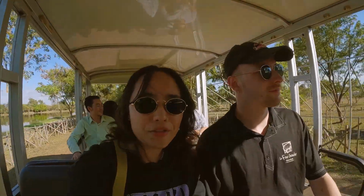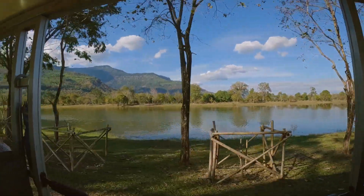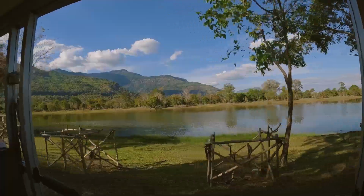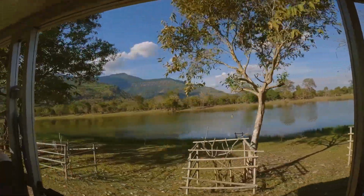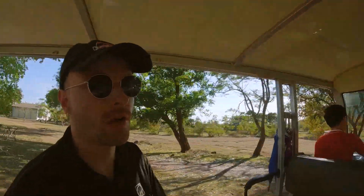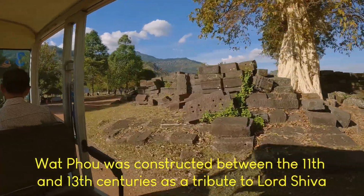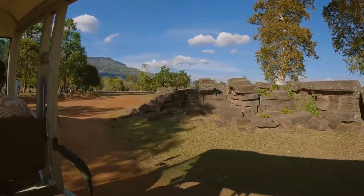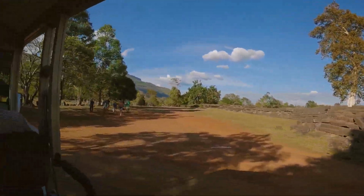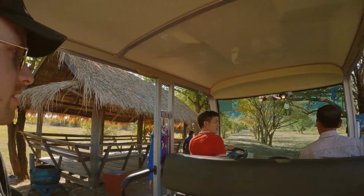We are driving the bus up to the mountain right now, up to the temple. This is one of the two water reservoirs. This is typical. If you visit Angkor Wat, you will see the same thing. It used to be a city for a long time, but around the 11th or 12th century, they converted it to a temple or a religious complex. And that is the main thing that we're seeing right now, unless certain foundations.